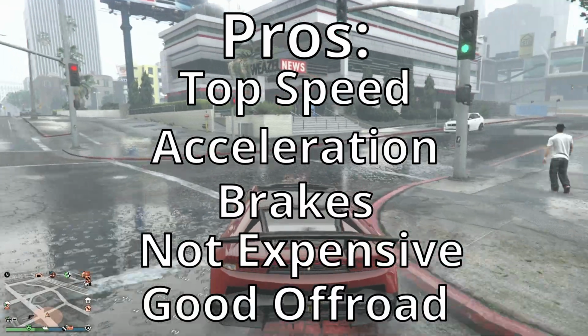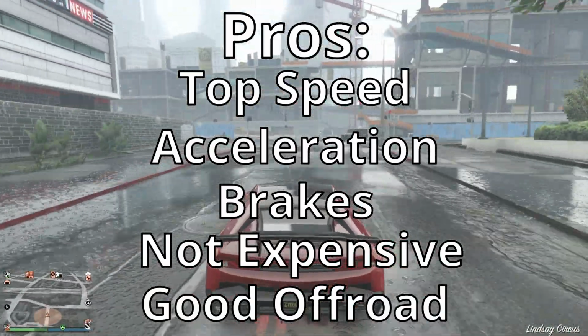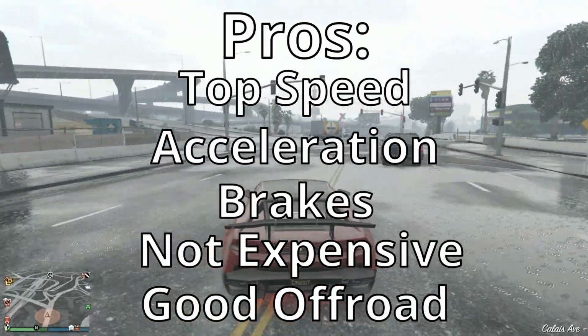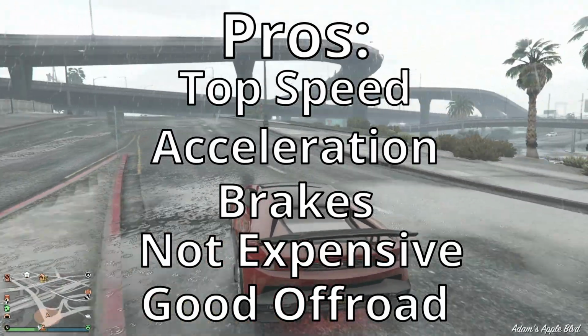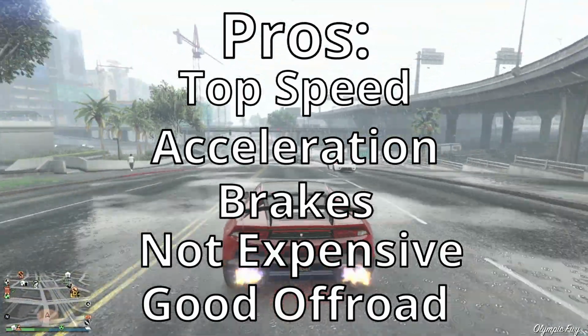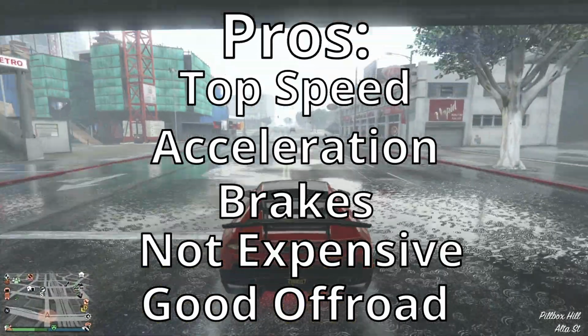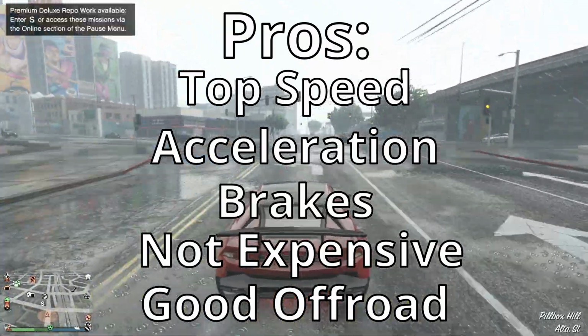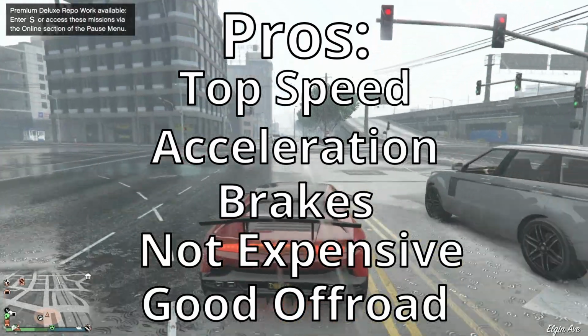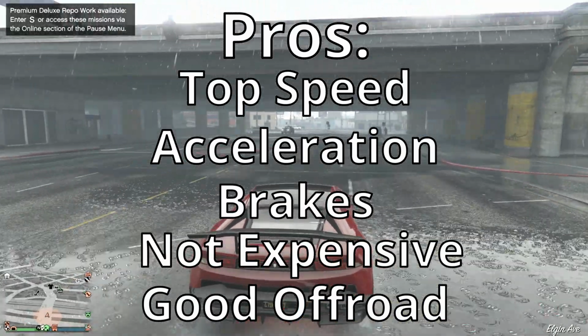But at least when I say this is when it's full upgrades. I don't know if it'll make a huge difference or not, but I'll just say it just in case, because it might be a difference. But either way, it's really good. So, the other thing as well, not expensive, at least by default, 1.3 million, which is still a lot, but it's really good. I think it's still really good for the asking price. It's really good, especially with 800 grand. Yeah, I'm not complaining. And the last one, good off-road.